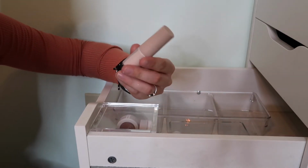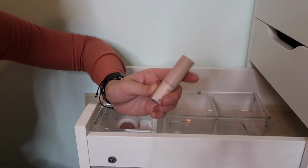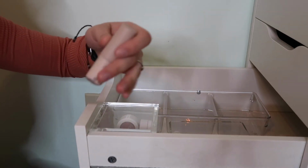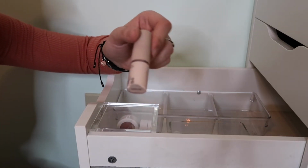Then I have the Mini Fenty Pro Filter Primer. I like to use this in the T-zone. I'm just going to keep this and try to get it used up. I think it's still fine. I like to use this in the T-zone because this is a pore filling primer.